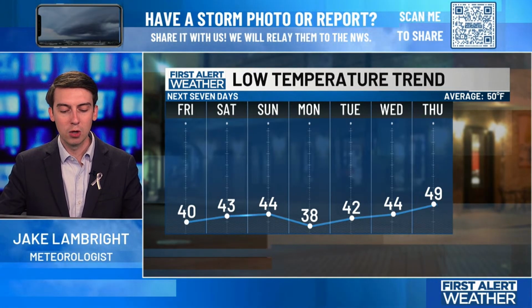All right, let's talk more about that low temp trend. 40 degrees I've got for our morning low tomorrow, then a little bit warmer for the weekend. 38 is what I have as our morning low on Monday, and then morning lows gradually increase. In fact, could be close to 50 degrees by Thursday morning.